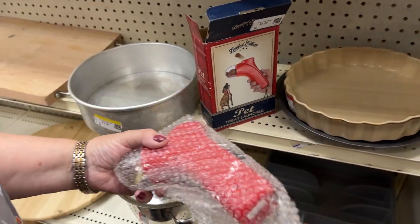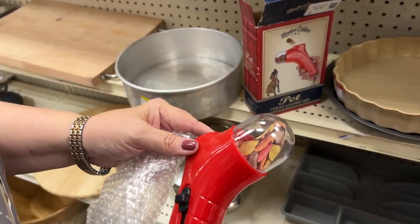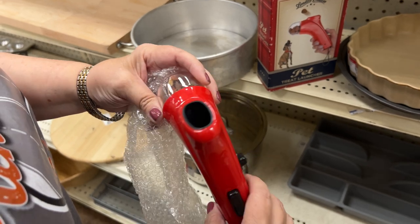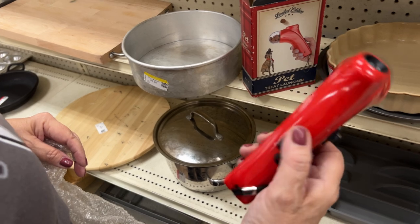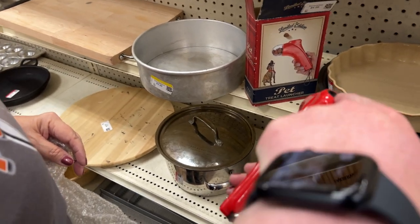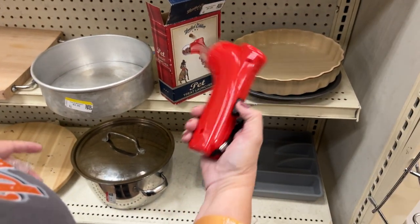It's brand new. I like that part of it. It's only a cardboard in there. You put your treats in there, and you press this, and I assume it launches them out. I think they launch out of that. Yeah, because see, it's coming out of the top. That is very funny.